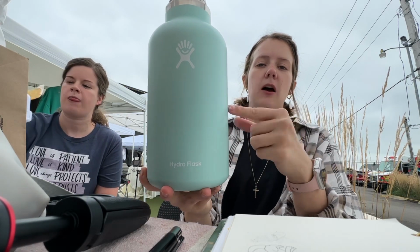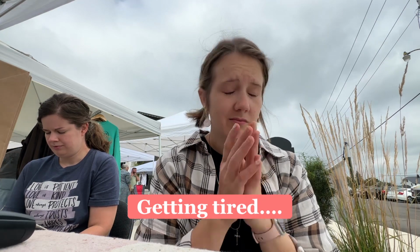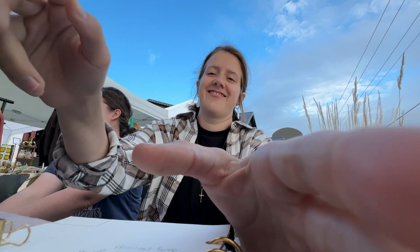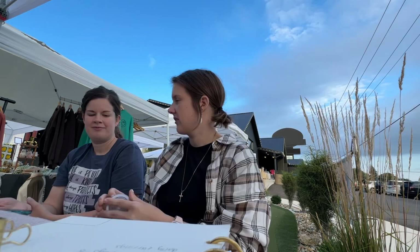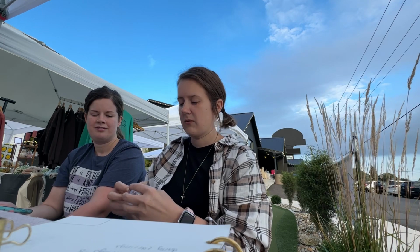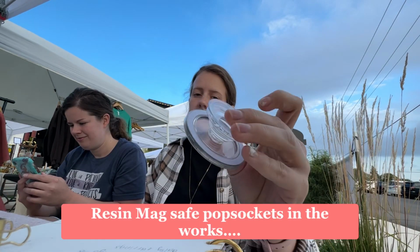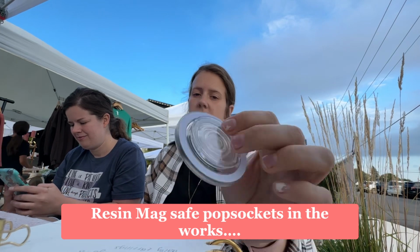Get one of these big water bottles. It works. I'm selling these things. I just maybe wanted to test this one before I get more. Would you put just resin on top of that part? Anytime, absolutely.